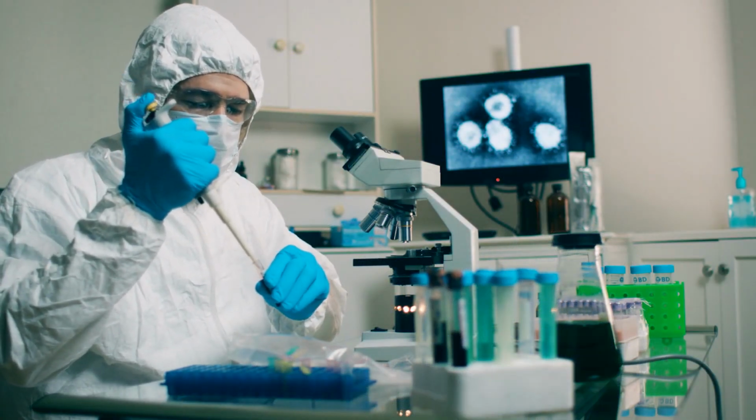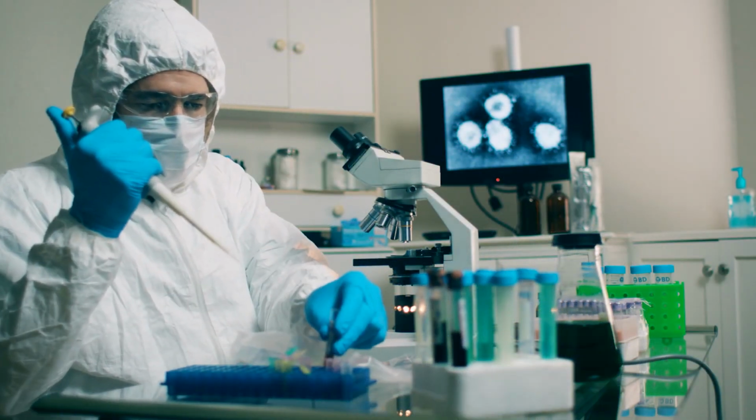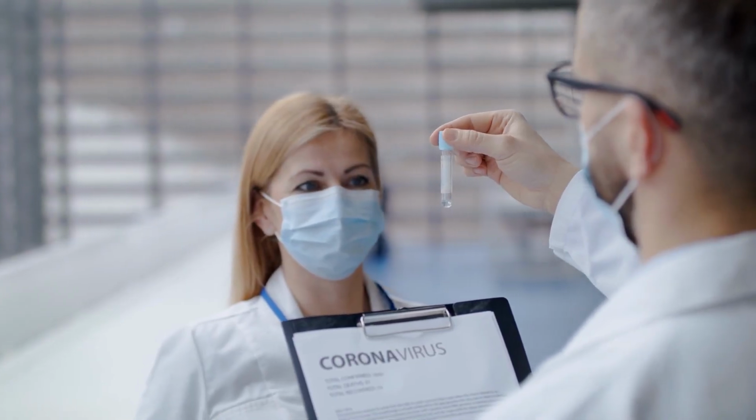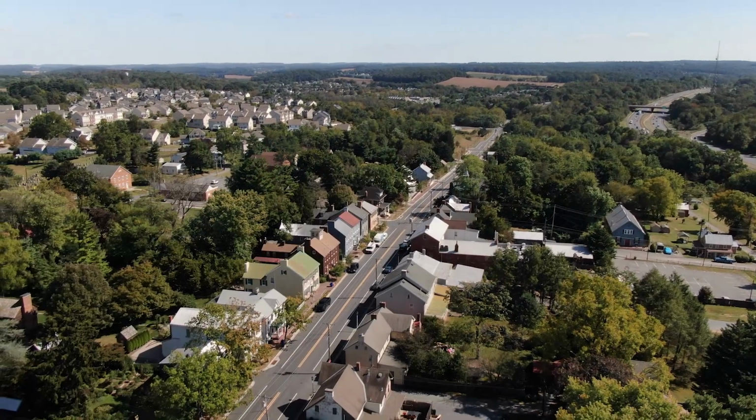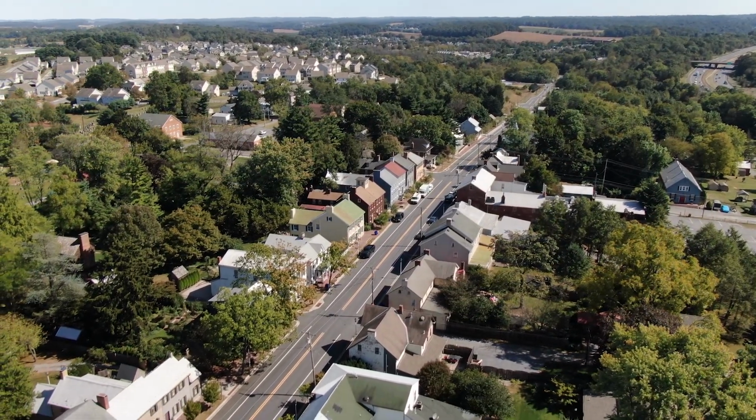It's worth at least a trial of 6 months to see what we can do in terms of both advancing the general scientific knowledge for everyone's benefit, and then also specifically to see how that can better inform us about the situation and the experience in Frederick County.